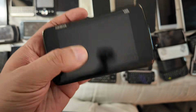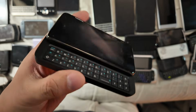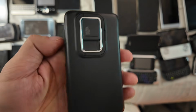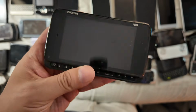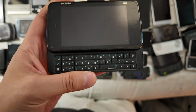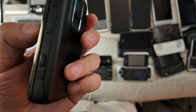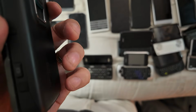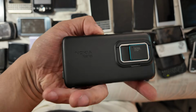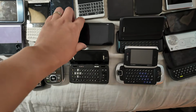So it's got the QWERTY keyboard, right? You got the slide-up QWERTY keyboard, and I think this was generally considered a good phone back then. So it was just overall considered a pretty nice phone, the N900, and many people still have it, it has a lot of fans that still like to use it now. It's got a dedicated camera shutter button, pretty nice. It's got the Zeiss lens, right? Anyways, N900, that's a nice slider phone when it came out.